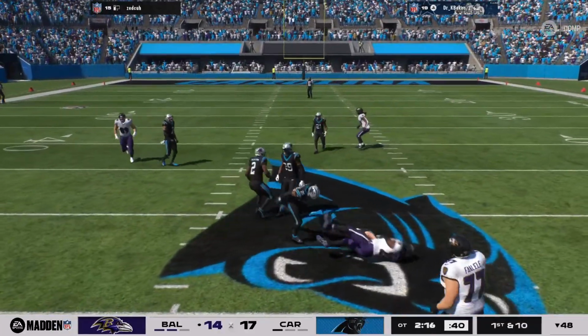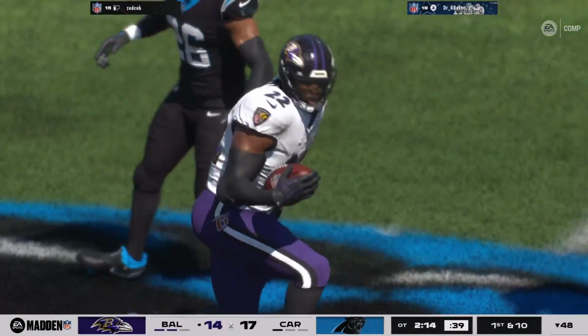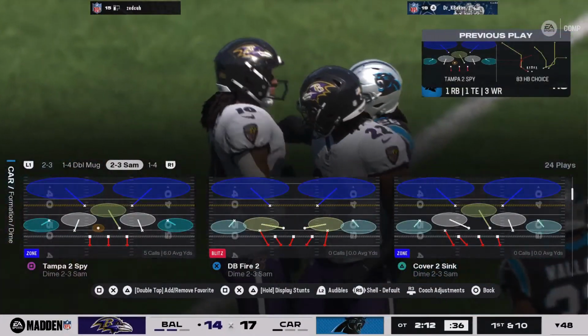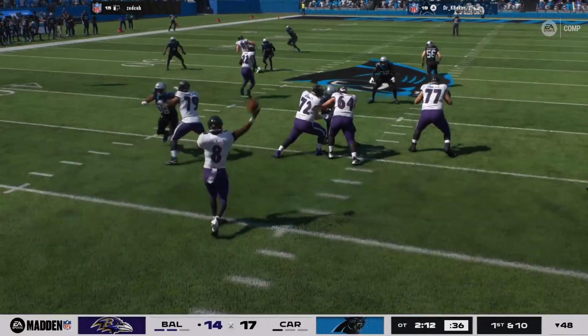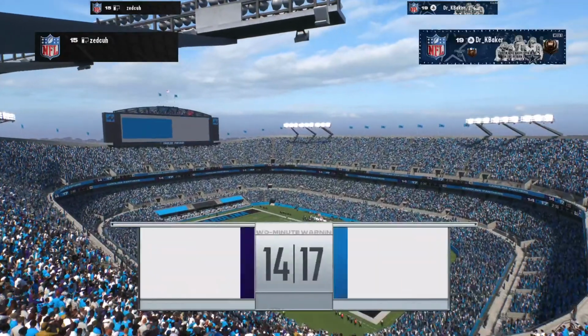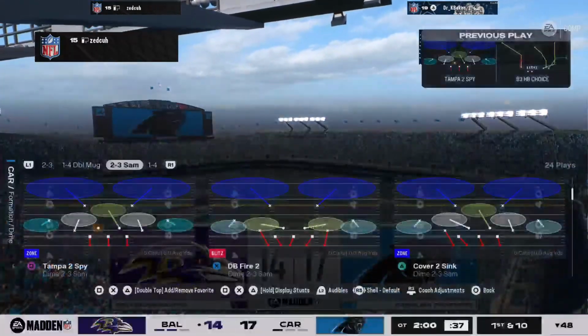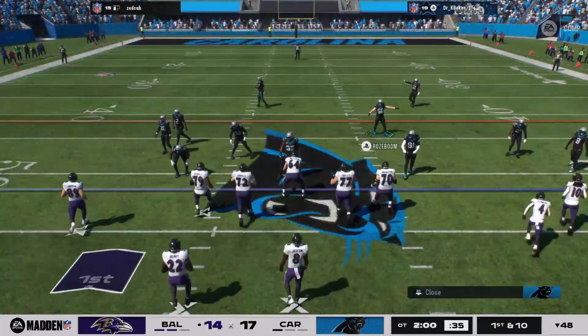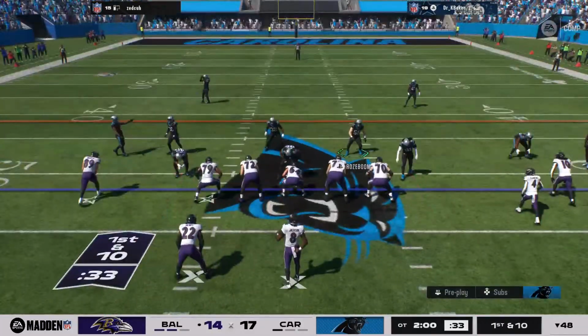3rd and short, Jackson. That's over the middle and take it in. He's got it. He's going to have the first down. So they convert on 3rd down with a pickup of 9. 2 minutes remain in the second overtime. Greg and I back to search for a winner after this.